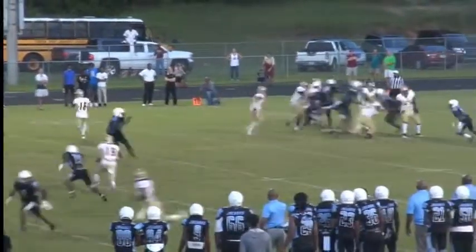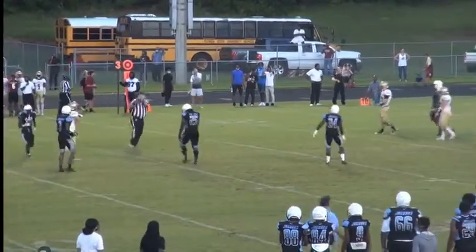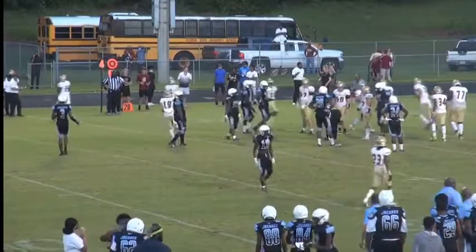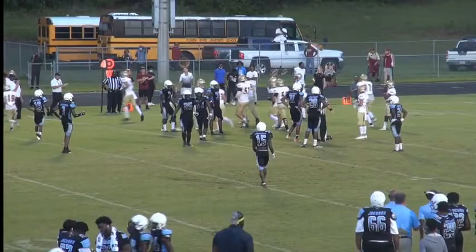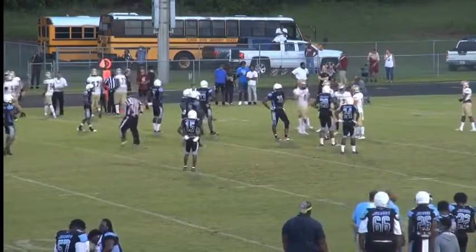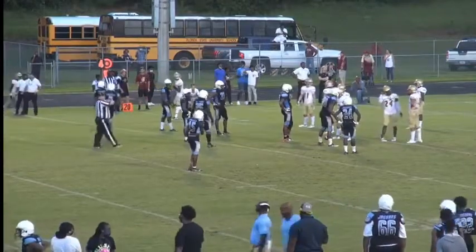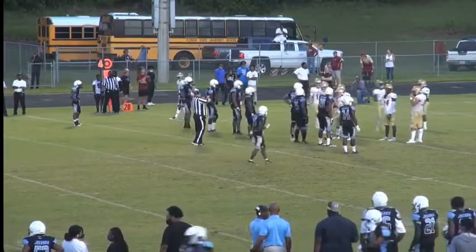Quarterback once again drops back to pass. That pass is in and out of the hands of the intended receiver, number 19. That will bring up fourth down. Okay, Jaguar fans, let's make some noise for this defense. The Seminoles will be punting the ball. Going back deep to receive the punt for the Jaguars is number one, Zaire Riley.